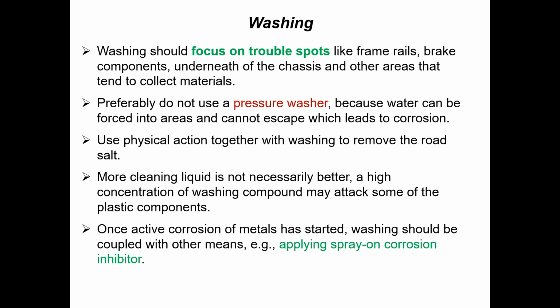And also the best practice, in our opinion, is to apply a spray-on corrosion inhibitor after the surface was washed and cleaned and dried, because that will extend the service life of that vehicle further.